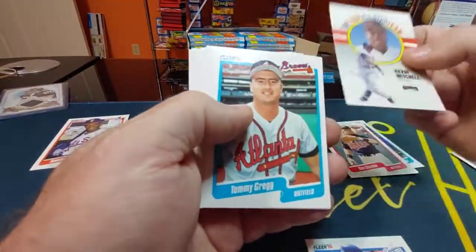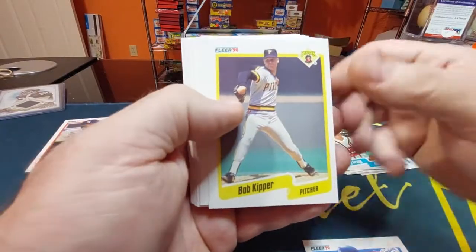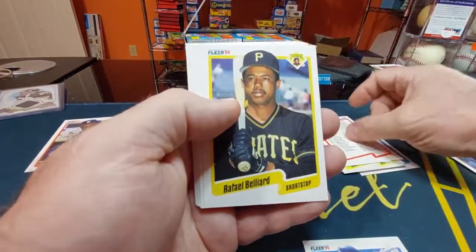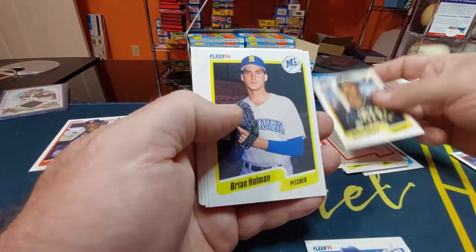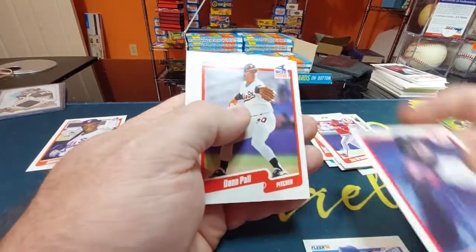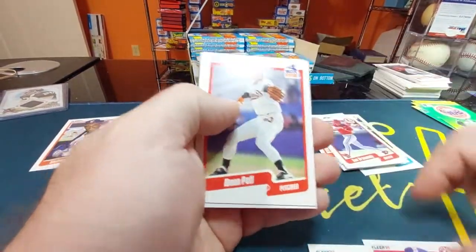Kevin Mitchell there. He's a really good player for a couple years. A nice career. Another checklist. Rafael Belliard. Lee Smith. Hall of Famer closer right there. That card's a little bit off center.